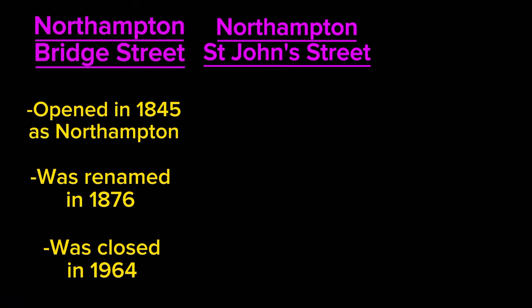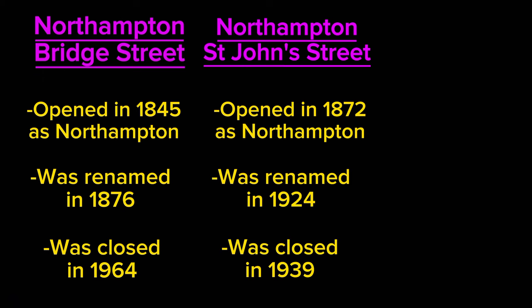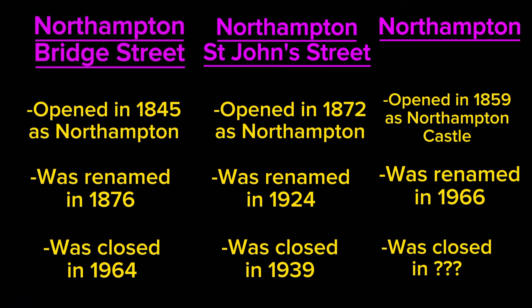So Bridge Street Station opened in 1845 as Northampton, was renamed in 1876, and was closed in 1964. St. John Street Station also opened as Northampton in 1872, was renamed in 1924, and closed in 1939. Northampton Castle Station opened in 1859, was renamed to just Northampton in 1966 and closed in... Oh wait, it hasn't closed. Got all that? Good. Now you can completely forget it.